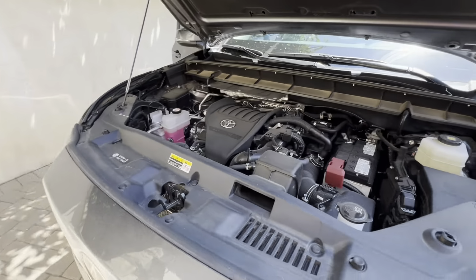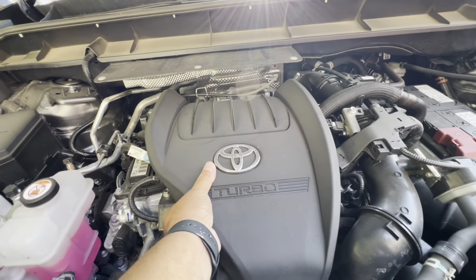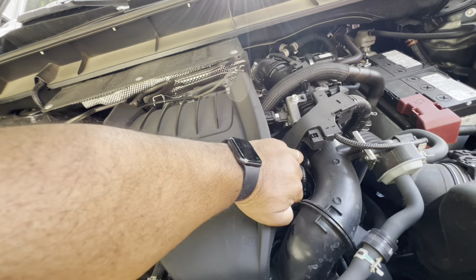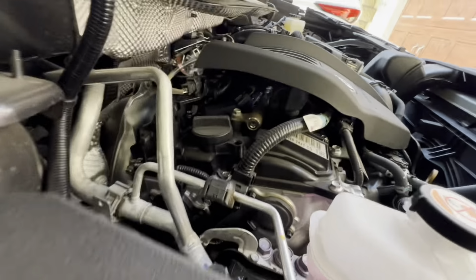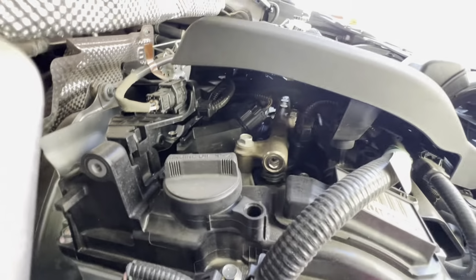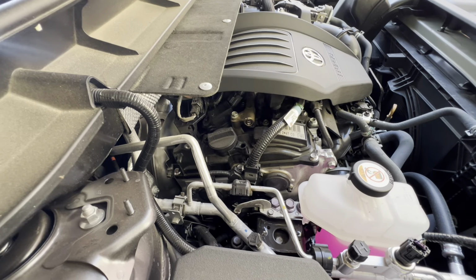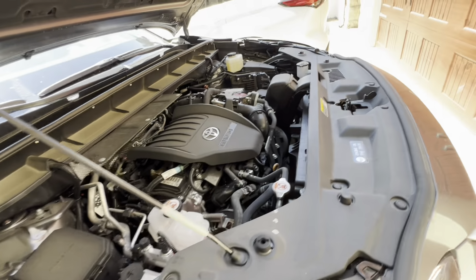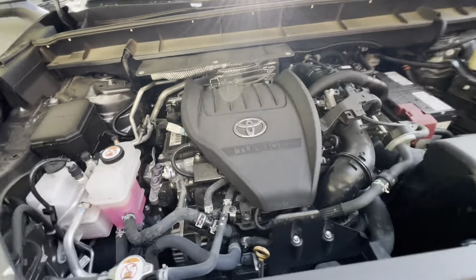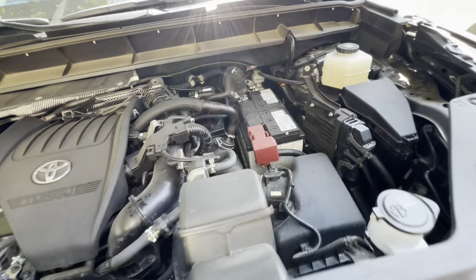From the looks of it, though, it just seems pretty darn easy to access. Like this stuff pops off. You can just easily access the spark plugs. Spark plugs are right there. So that's one thing I like about this 4-cylinder engine, is that access to the spark plugs is super easy. Okay, V6s definitely more of a pain in the butt. I mean, no joke. Batteries easy to access as well.